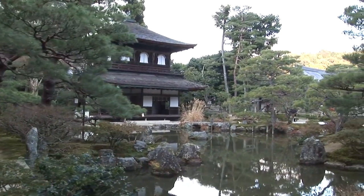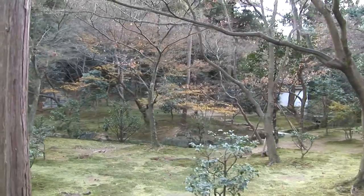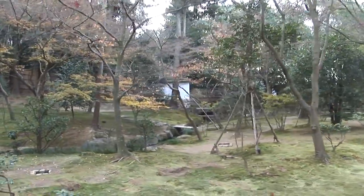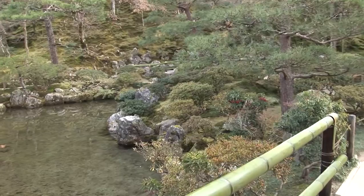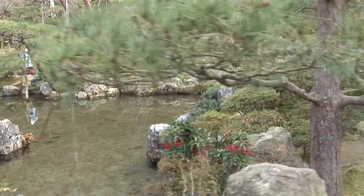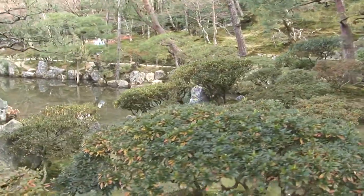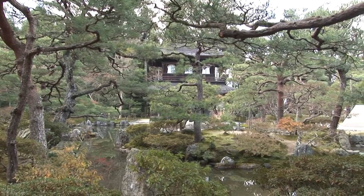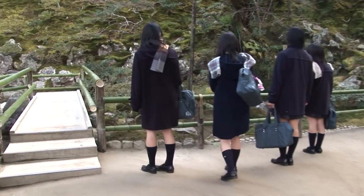Ginkaku-ji is a Zen temple that represents the Higashiyama culture of the Muromachi period back in the 15th century. It was originally built as a retirement villa and gardens between 1460 and 1480 by Ashikaga Yoshimasa, who arranged for his property to become this Zen temple after his death. The main structure is similar in design to that of Kinkaku-ji, another famous temple in Kyoto that was built by his grandfather. The temple is now associated with the Rinzai branch of Zen.